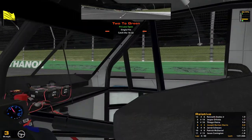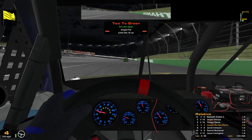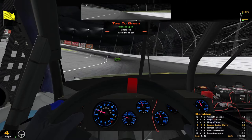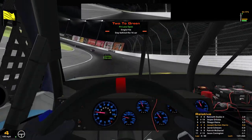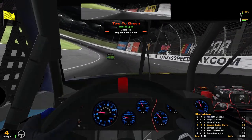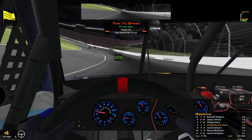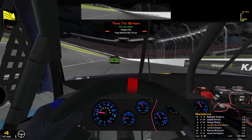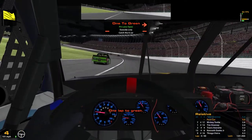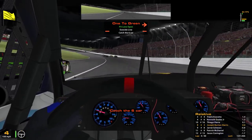My only problem is, I just hope that hasn't done too much damage to the rear, because it looks like these cars get pretty loose as it is. So we don't want any scuffed up fenders on the rear, or quarter panels, whatever you Americans call it. Alright, that's cool, someone pitted. One lap to green, line up on the outside. Why do you pit?